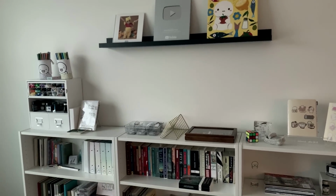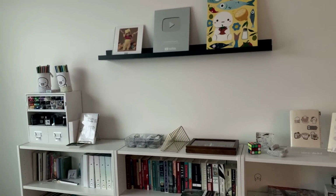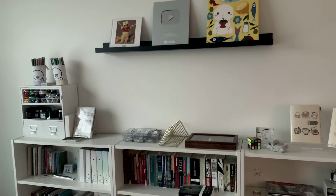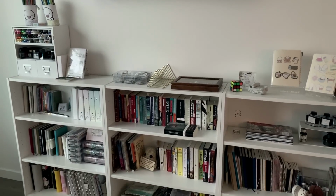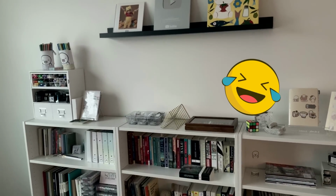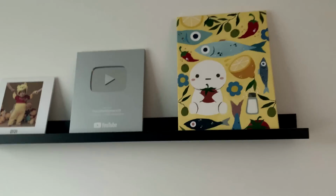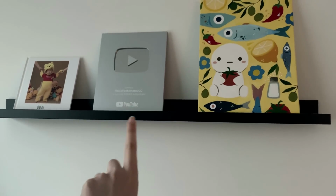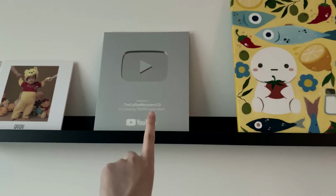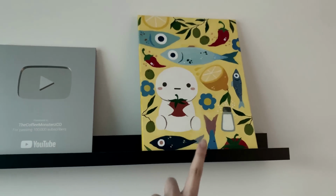Okay, so I have gotten a few requests to do a house tour, which I won't be doing just for privacy reasons, but I will show little bits that aren't identifiable. So this is supposed to be like a living room space, but because I don't really chill out, this is basically where I work outside of the office. I have this ledge that came with this place, and that is a photo book of my nephew, so adorable. And then that is my YouTube silver play button, and then this painting I did just for this place.